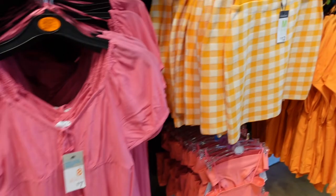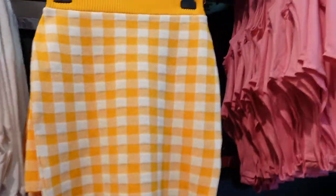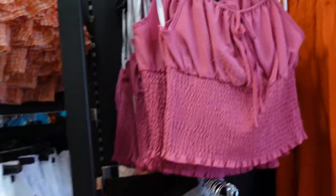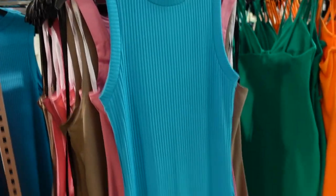Look how cute all this stuff is. This is very in trend at the moment, all of this gingham stuff. I actually have this bodysuit, it's so nice. That is so cute. That is so nice. It's so cute as well. Of my size. If I was tall enough to pull these off, look how nice that is.